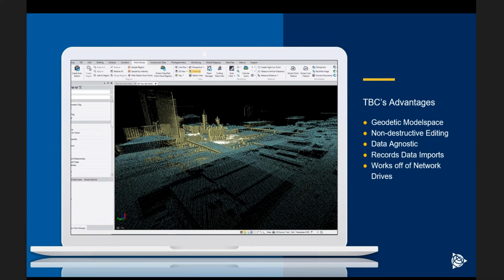And of course, it works off network drives. This is really important to me because I'm trying not to have a bottleneck in my processing. So I am taking data from the field, I'm bringing it into TBC, and then I'm sending it out to multiple people for data extraction, CAD drawing, 3D modeling, whatever the necessity is for a particular project. If I have to have it on their local hard drive, then I'm going to have a copy of this on every one of those hard drives.